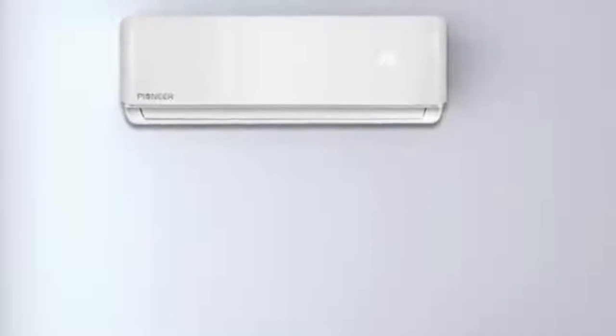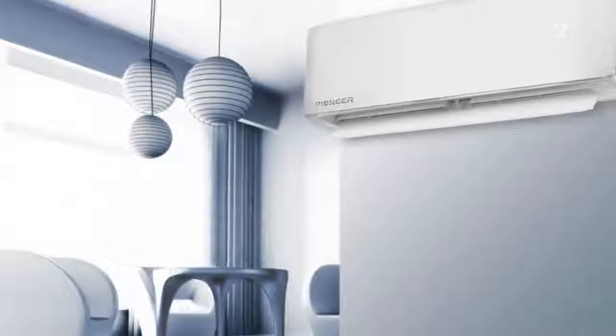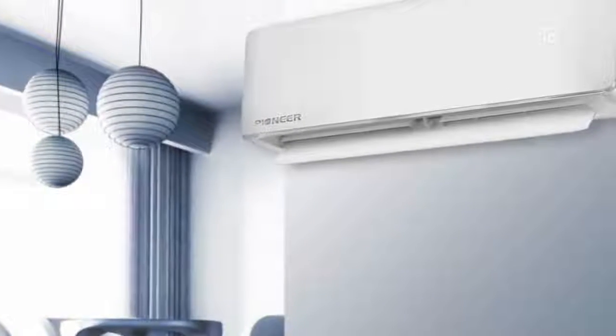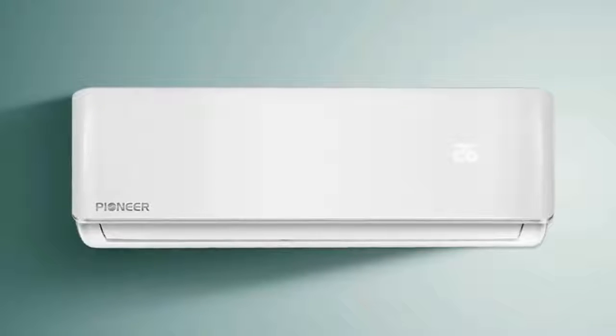To be more precise, it has a cooling capacity of up to 12,000 BTU of power and heating capacity of up to 11,800 BTU, making it a really mighty performer. There are plenty of modes as well, such as cool, heat, dry, and fan only. But what makes it special is that there is an auto mode, which makes the air conditioner select a mode based on your set temperature.